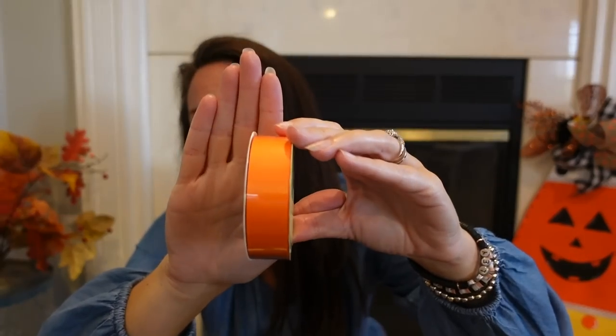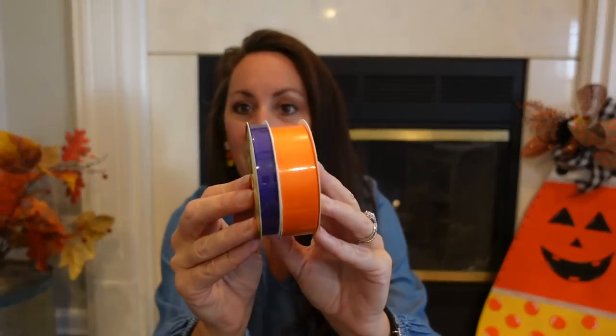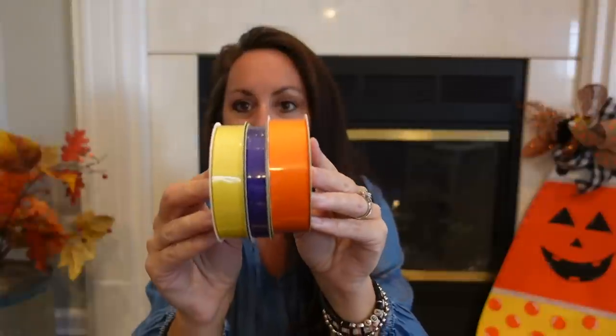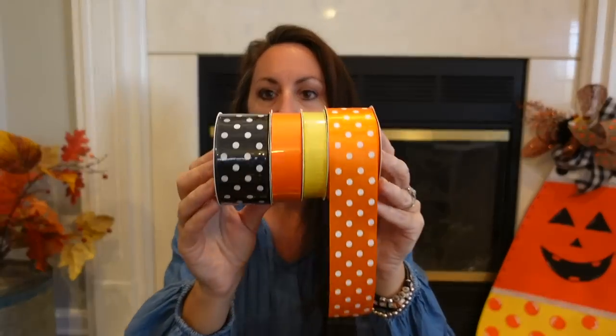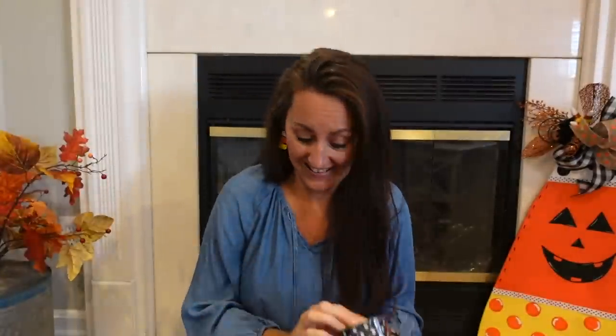I also got black with white polka dots. Then I got this orange. I got purple. And I think I got a yellow. Yeah, and I got a yellow. But how great are these colors right here for Halloween? So I'm like Halloween, like making some bowls and crafting. I love those right there. And then you could also do like some candy corn. You could throw that orange and white polka dot in there too. Once again, something candy corn themed. I love this ribbon. And they're all 9 feet long, so 3 yards.